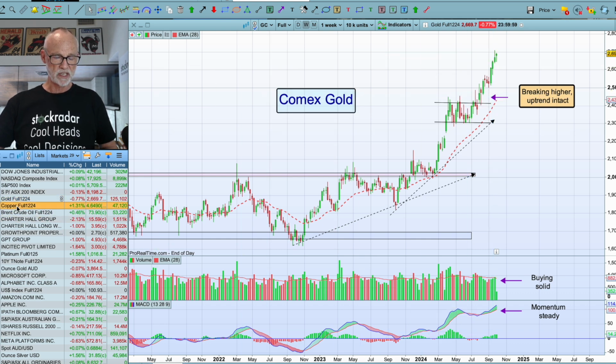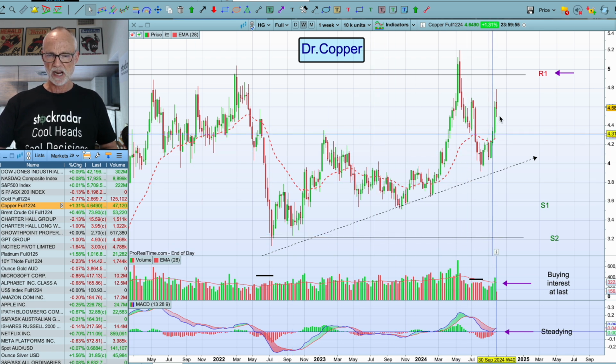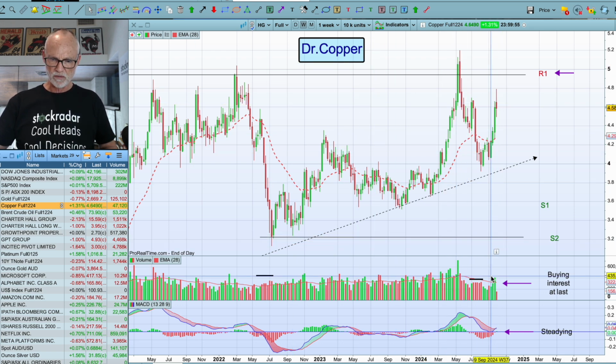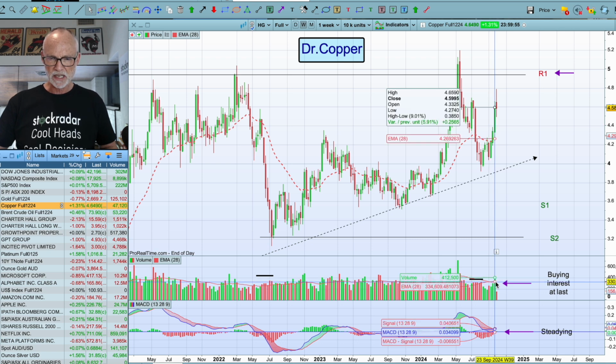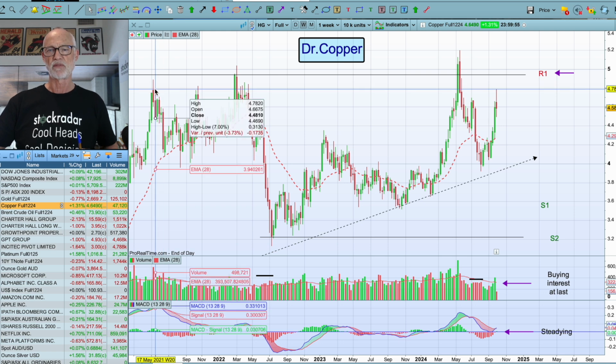Okay, copper, well, it's had a big struggle and this big trading range has been in for a while there. It's recovering a bit after this fall. Volume's been okay. It's a bit better last week. But really we've got to get through this big area up here at R1 before we really get too excited about anything there.